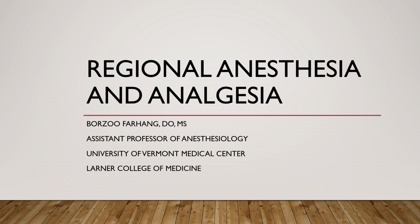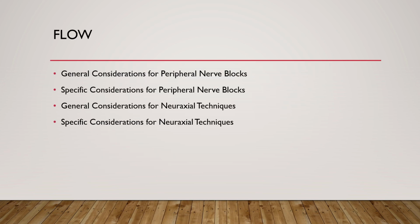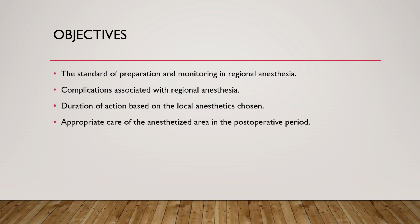Hi everyone. The topic that we're going to cover today is regional analgesia and anesthesia, and it's a pretty big topic. So I broke it down into four sections. We're going to start by talking about general considerations for peripheral blocks, and then some specific things to them, and then the third and fourth sections are going to be about neuraxial techniques of spinals and epidurals. So let's start with the peripheral nerve blocks.